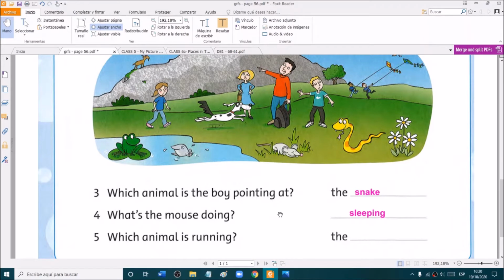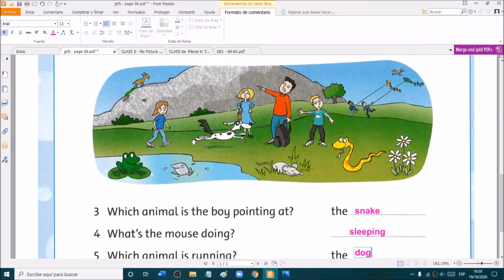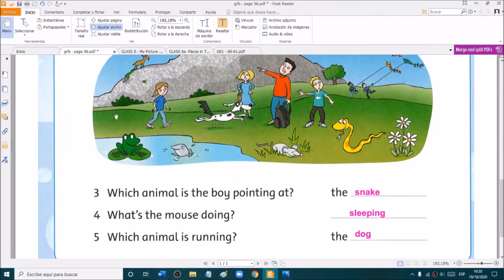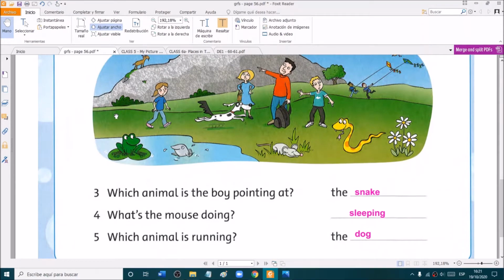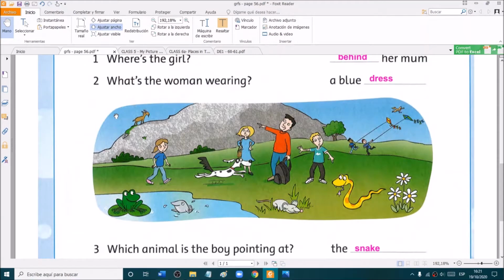And which animal is running? Yes, excellent. The dog. The dog is running. Very, very good. Okay, excellent. Let me know when you finish copying. Have you finished copying? This was a very, very easy exercise. This is what you have to do in the extra homework number 7 for the Starters exam, okay? Very good. So you have to look at the picture and answer the questions with only one word.